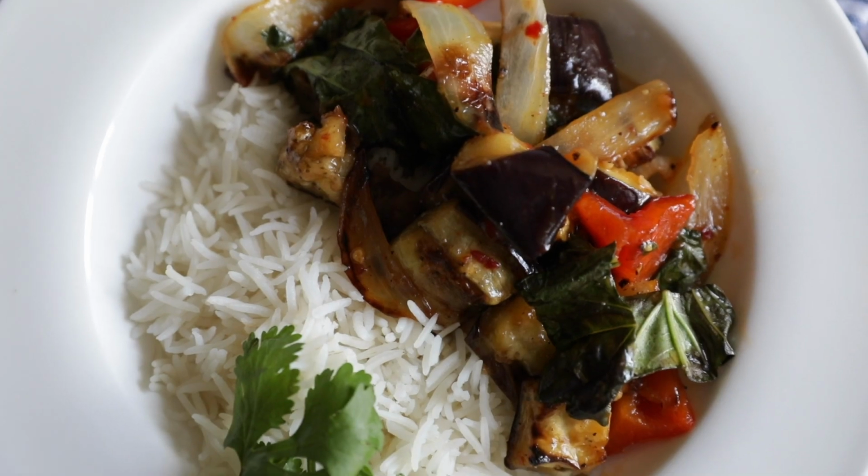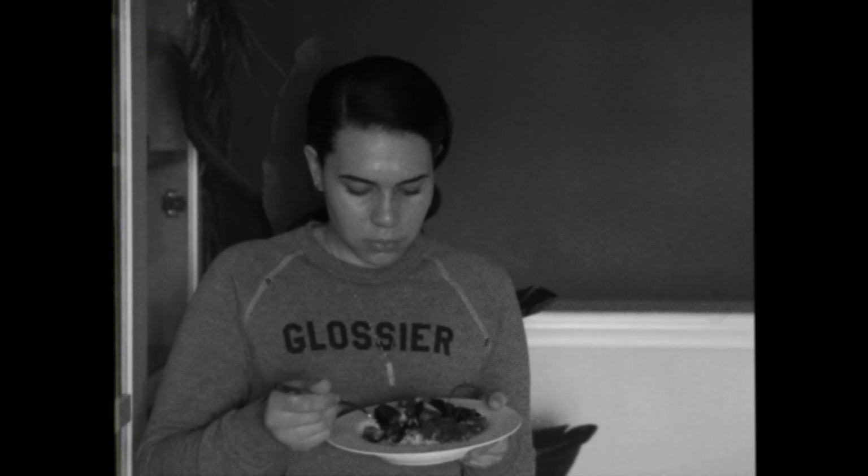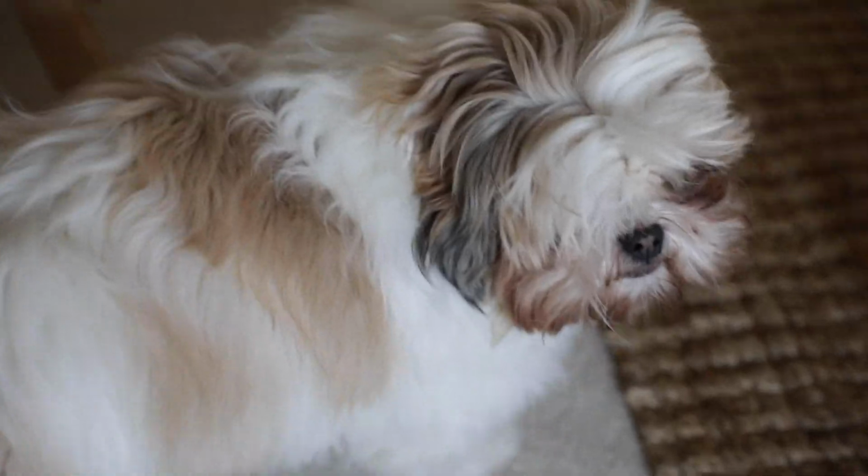He was looking like he was missing out on the action, so I gave him his favorite treat, and he obviously did not know how to act because he's Iggy.